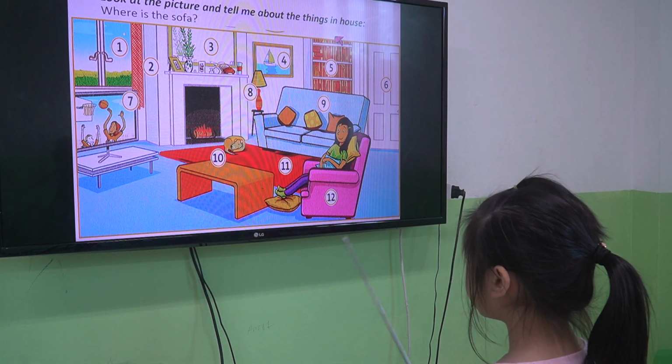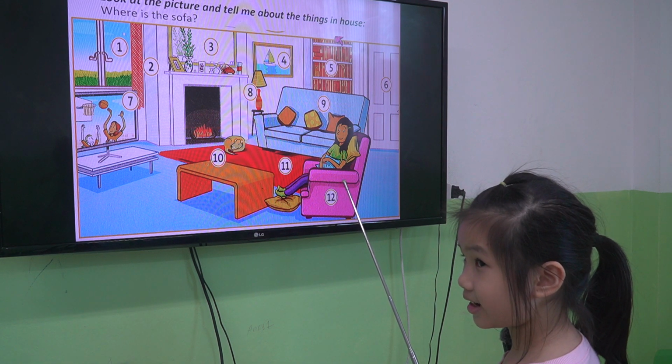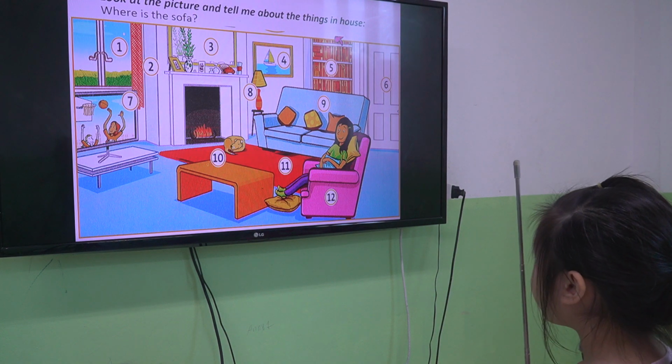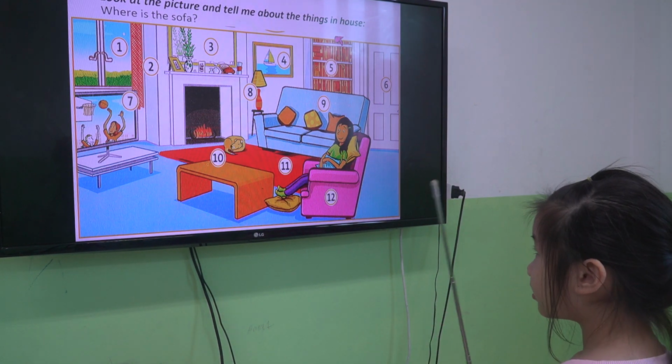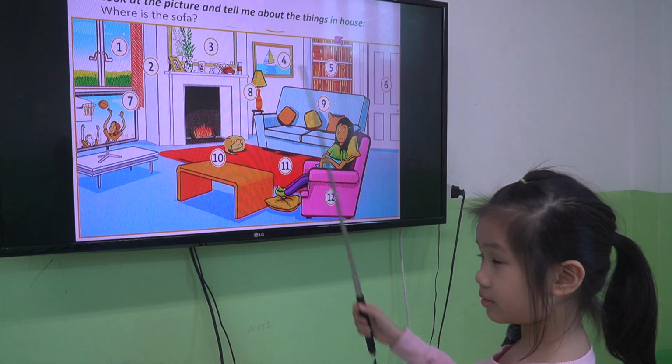Number 12, what is it? A chair. No. Armchair. It's an armchair. What about number 4? It's a picture. Number 3? It's a mirror. It's a mirror, good.